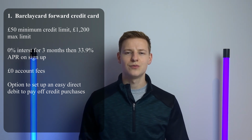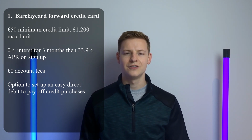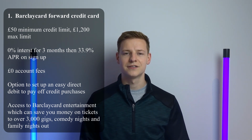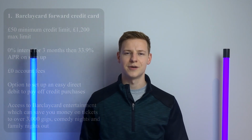Now, as I said with most builder credit cards, you don't really get too many rewards or benefits, and this is the same with this credit card. You don't really get too much in terms of sign up, except for the 3 months of 0% interest. But what you do get, which is quite useful, is you do get access to Barclaycard Entertainment, and that gets you discounts on over 3,000 different gigs, comedy nights and family nights. Once coronavirus is over and we can actually do those things. So that's quite a useful perk, and it's something that you won't get with any of the other cards because it is specific to Barclays.